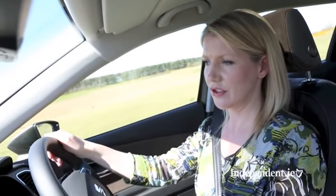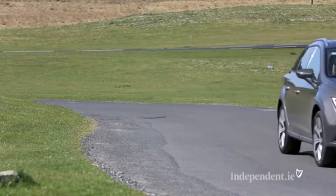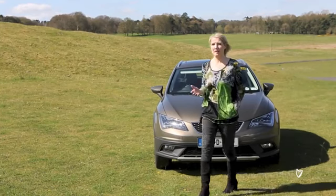So it's interesting to see now Seat being positioned as the most affordable in the range. Another rival to consider would be Volvo's V40 Cross Country. Now that starts at $29,125, but that's only for the front-wheel drive version, and you'd pay considerably more for the all-wheel drive. Opel also have the Insignia Country Tour, but that comes in at $39,195.